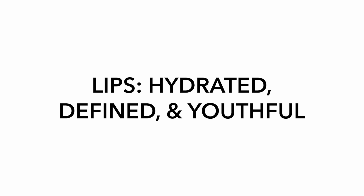Very fast. Next way that we're going to look younger is we're always going to apply a gloss and do a lighter lip shade. Now, does that mean if you're over 40, you can't wear darker shades? You can. However, if you tend to wear medium tone to a little bit lighter, and especially if you add a gloss on top, it's going to make the lips look fuller.